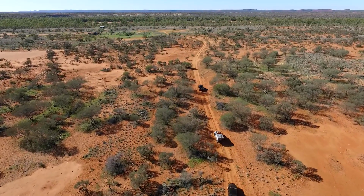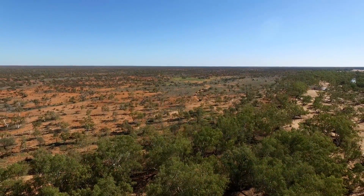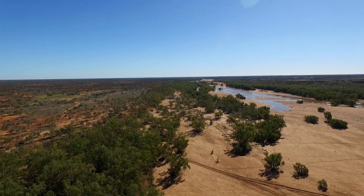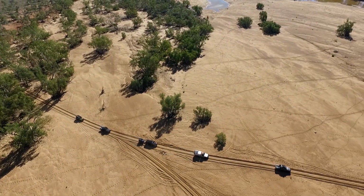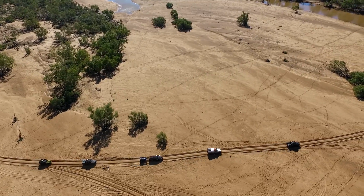We are heading towards the western side of the Kennedy Range. But in order to get there, we must cross the Gascoyne River. This crossing is 200 meters wide, and you better make sure that it is crossable before you get there, otherwise you're going to be wasting your time. Two weeks prior to this trip, it was uncrossable. So hopefully it's crossable for us this time.